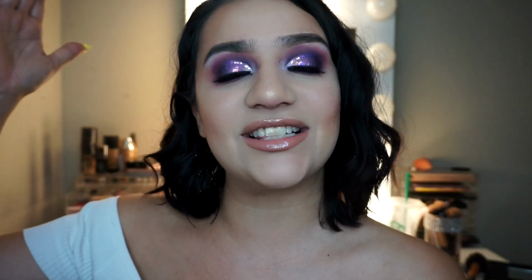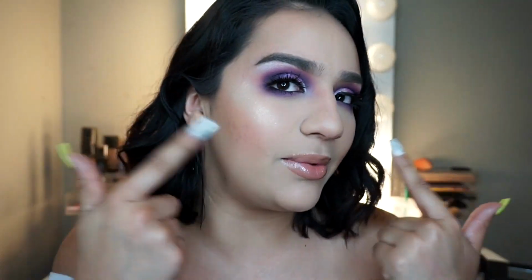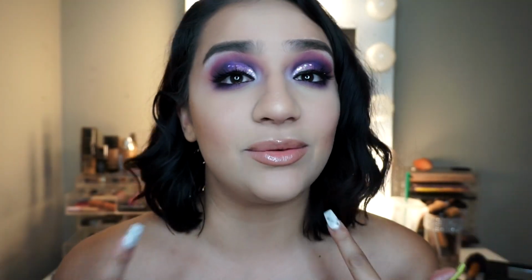So yeah, let's get started on this eye look. I also go through my face because I tried out some new contour stuff and the new highlight. I actually really like the highlight because I'm more into whitish highlights or golden highlights.